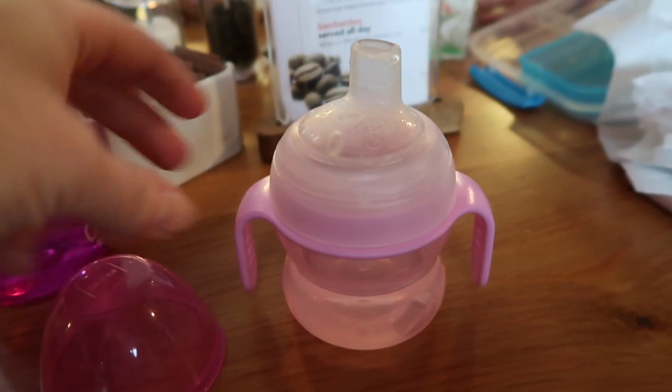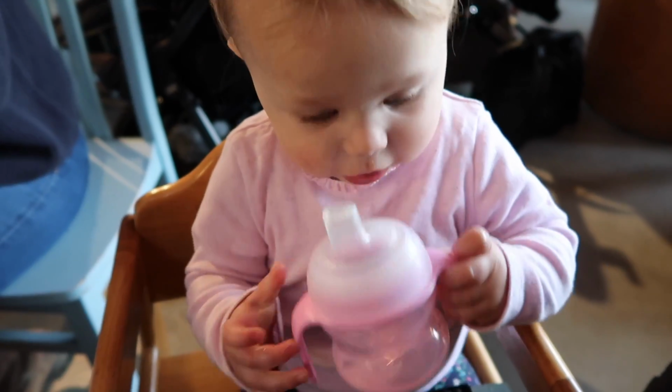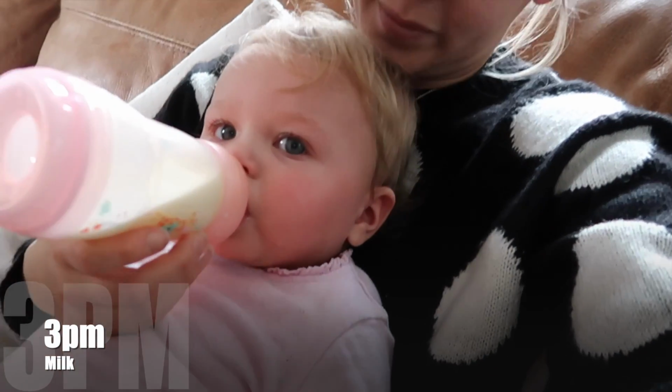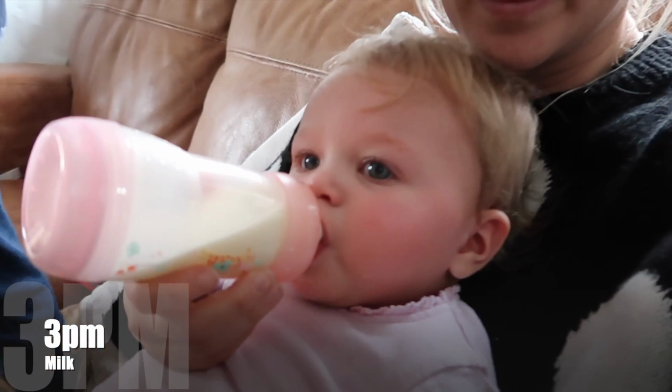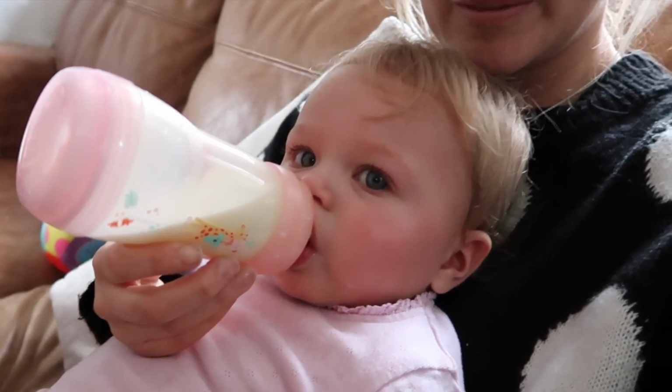And obviously throughout the day, Olivia has her water. This is the little Mam Cup that you might have seen in some of my other videos. It's just so easy for her to hold and she drinks so well out of it. At about 3 p.m, Olivia had some milk. She's eating so well now that we've actually dropped a bottle, so she only has this bottle in the day and then her bedtime bottle.